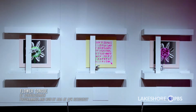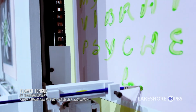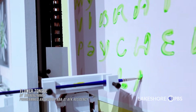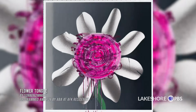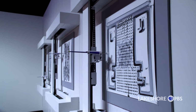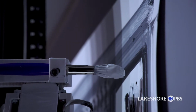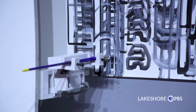So we worked with local artists. We asked them to come up with work for the machines to paint, and then at the same time asked them to explore a small leisure practice connected to that work. I think with Away from Keyboard Residency, we are really interested in this idea of getting away from the keyboard, and hopefully it serves as a reminder to people to maybe step away and enjoy life.